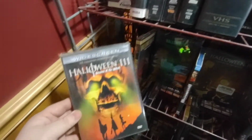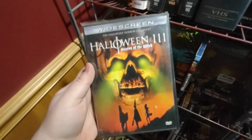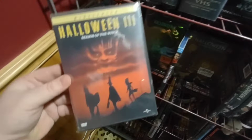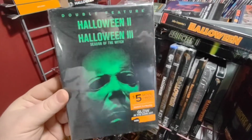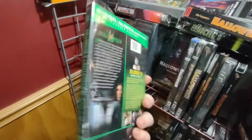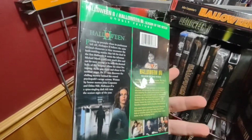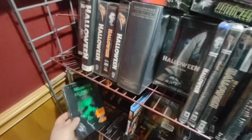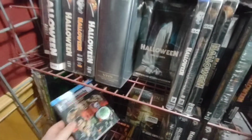We got Halloween 3. This is the Good Times DVD release. The Universal DVD release. This is the Halloween 2 and 3 double feature with the glow-in-the-dark slip cover. I think they're pretty much putting a different version, a different color at least, of that glow-in-the-dark one out every year, it seems like.